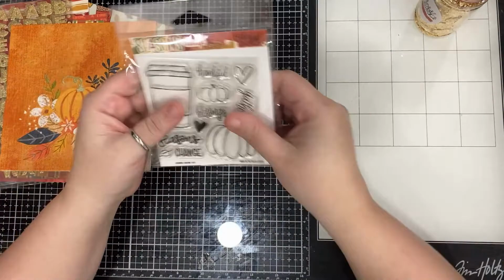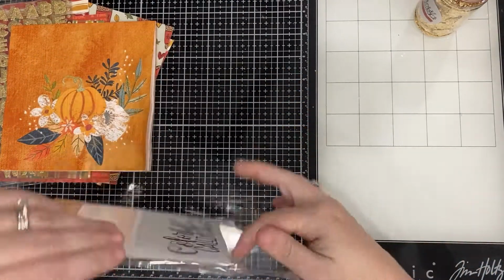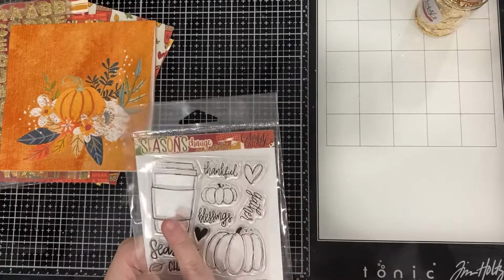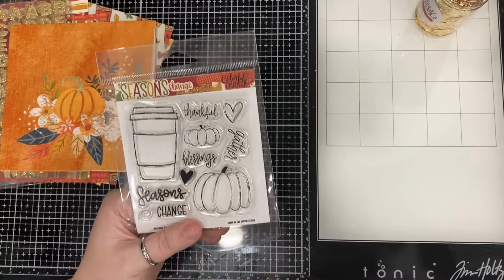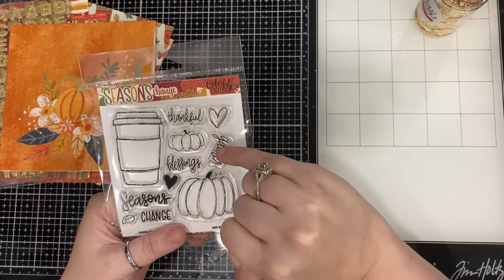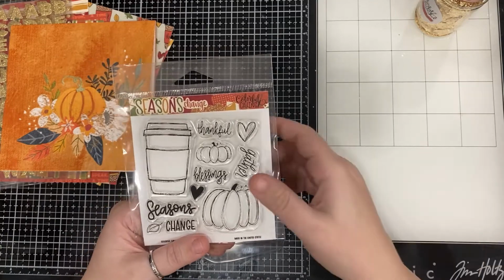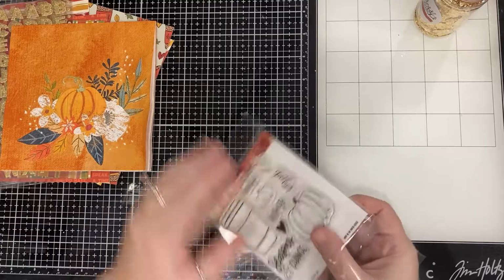And then we have the stamp set. And it comes with a little coffee cup, the pumpkin. It says seasons change. And the fun thing about this pumpkin, the heart, thankful, blessings, and gather all fit inside this. So you can make the coffee cup say different things, which I think is really cool. So that is the stamp set.